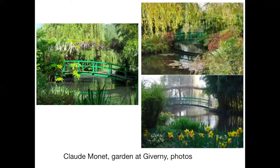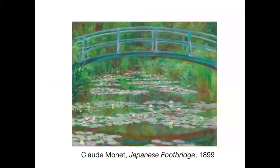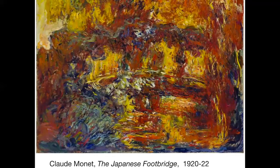Now, this is one of Monet's early works of the Japanese footbridge, where his sight was intact. This is the Japanese footbridge later on. So what has happened here? This is a beautiful painting. This is so expressive. It's becoming more abstract. You can see the loose brush strokes.